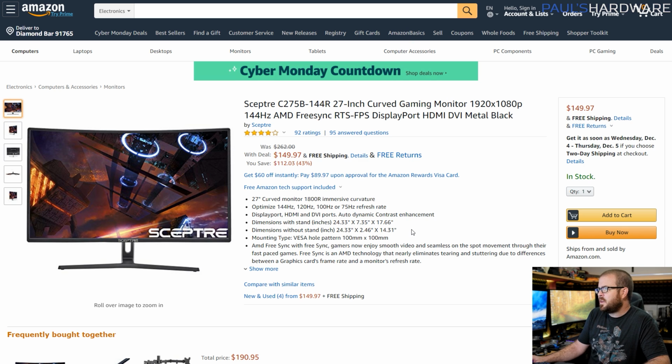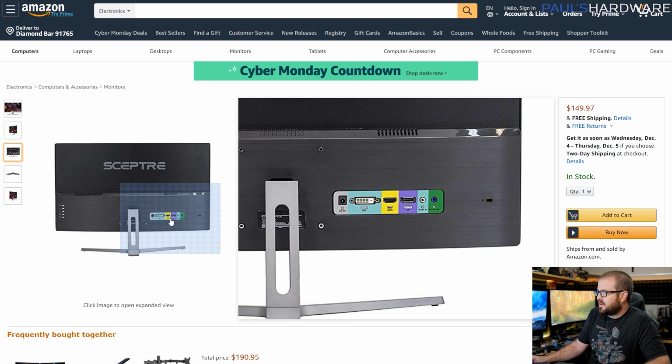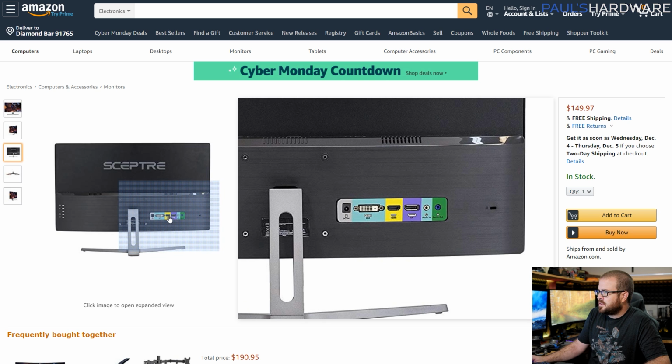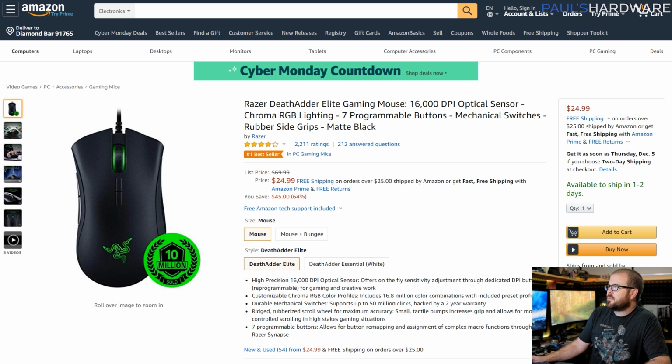If you want a gaming option, this one is also 27 inches. This is from Scepter, and it's $150. 1080p, 144 hertz refresh rate, and FreeSync integrated. So that's cool. That means it should work with the NVIDIA or AMD graphics cards. And like, what an interesting color-coded set of inputs they have on the back here. It's even got DVI if you still need your DVI, but I'd recommend DisplayPort, especially if you're using that 144 hertz FreeSync.